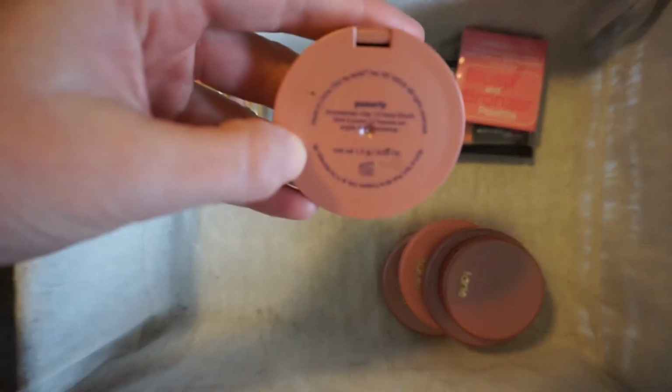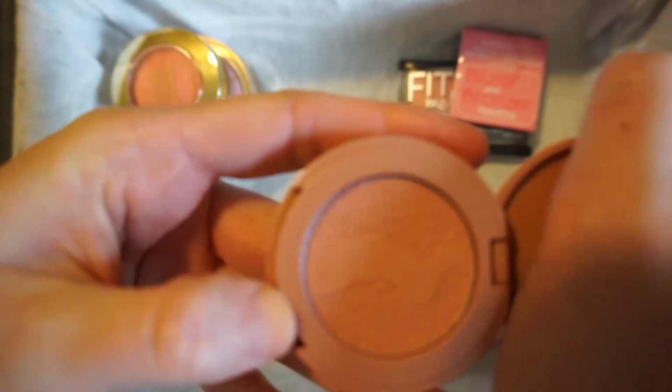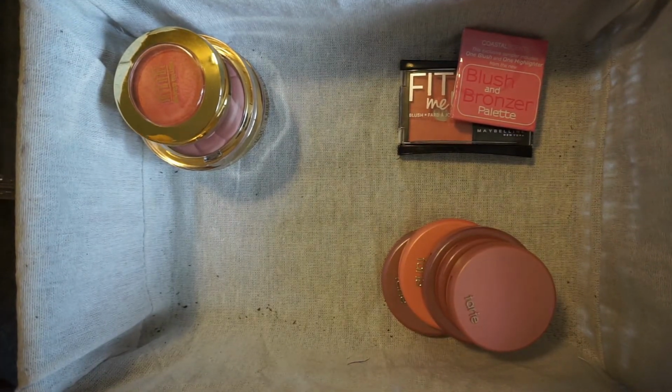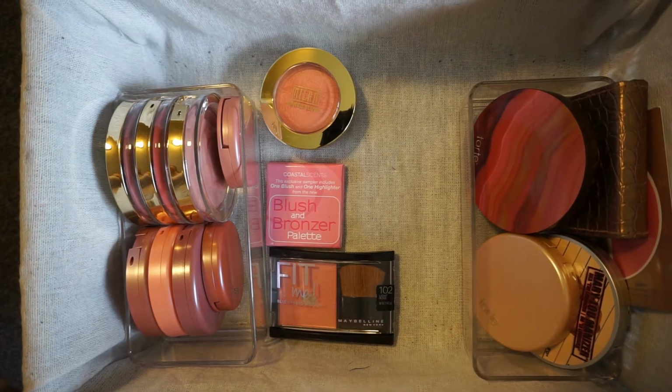And then Parte was the birthday sample at Sephora, so I got that. And it's also pretty similar to Exposed, but just slightly different. So that is my blush collection. And there we go for my blushes and bronzers and highlighters.